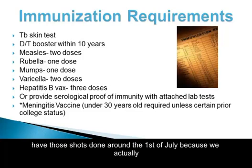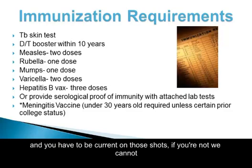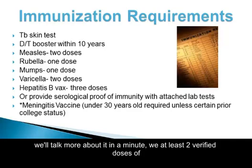And you want to have those shots done around the 1st of July because we actually go into the clinical areas of hospitals, nursing homes, and you have to be current on those shots. If you're not, we cannot let you participate in the program. So, 3 shots, we'll talk more about it in a minute.